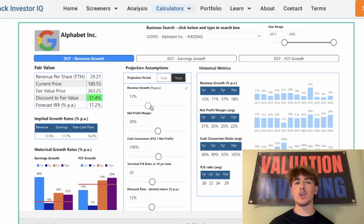And now looking at the terminal PE ratio, also I'm actually going to leave this at 20. Since the stock market trades at about 25, I do think that Google could potentially have a greater PE ratio than the stock market. But I am going to be more conservative, especially with the worry of the future for Google and AI potentially taking over the business. I do think that there's some headwinds for Google in the future. However, I still think this company is definitely worth it.